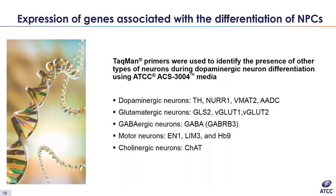So we looked at the differentiation potential of ATCC neural progenitor cells via immunocytochemistry and reporter expression. We wanted to confirm those data by looking at the gene expression of neural progenitor cells after differentiation in our dopaminergic neuron media. In addition, in the natural in vivo environment, many different types of neurons can be formed from the same growth factors in our media. Therefore, we couldn't ignore the idea that other mature neural types could be formed or found among our differentiated dopaminergic neurons. Aside from dopaminergic neurons, we tested for the expression of markers of glutamatergic, GABAergic, motor, and cholinergic neurons.